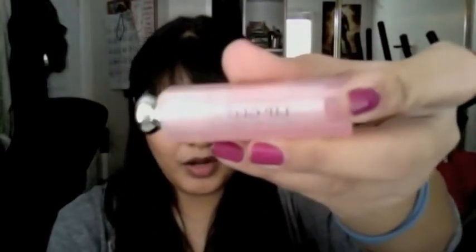But I use this one throughout the day when I need a little bit more color, and it's the Lip Glow Color Reviver Balm by Dior, and this is like 30 bucks or something, 28 at Sephora, and I'm obsessed with this. This is like my fourth or fifth one, and I'm already out. I need a new one, but I love this.